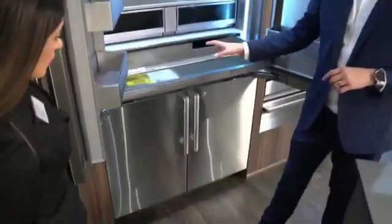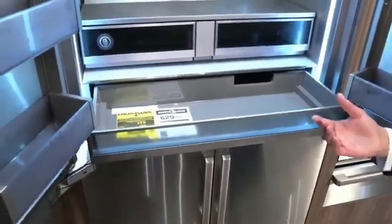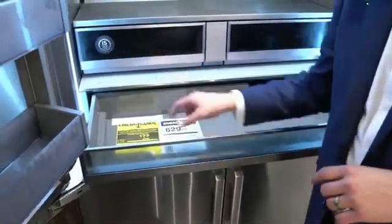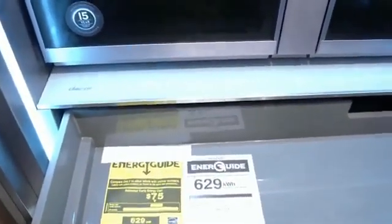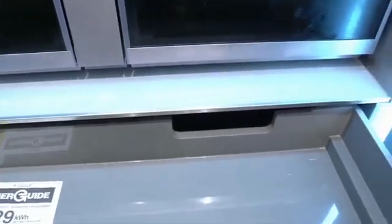This is a nice wide drawer that you can change the temperature and the humidity to best suit different types of food. Right now it's set to cheese, but we can change it to cold drinks. We can change it to chill or meat. And let's say you have a large cheese platter or something like that. This refrigerator gives you plenty of space to put that charcuterie board right inside.